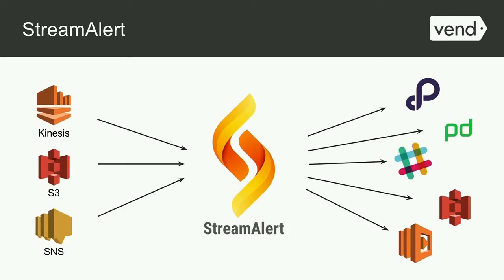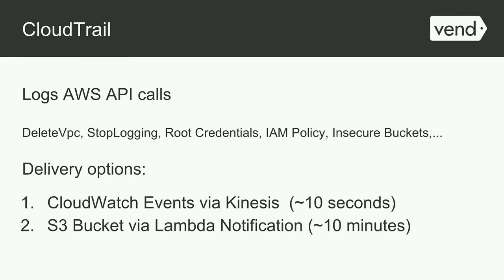And roughly, this is their overview slide with icons from other companies. You take logs in, and they can either come in through Kinesis, S3, or an SNS topic. They get processed through the StreamAlert squiggly, and then they go out to Phantom, PagerDuty, Slack, S3, maybe other Lambda functions. So you've really got a whole lot of flexibility.